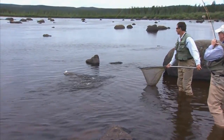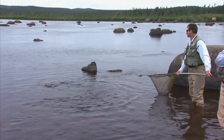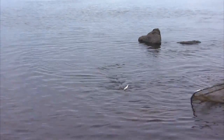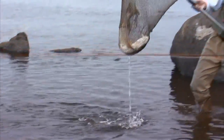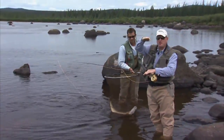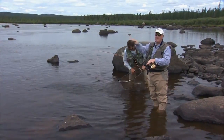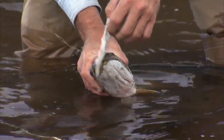And it's a good pike. We should put a scale on this and see how much it weighs. Show people how to net and weigh big fish. There we go. Holy smokes. That fish was in water this deep, 5 feet from the bank. So you don't have to cast far here to catch fish.